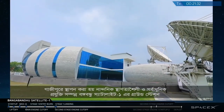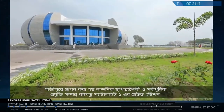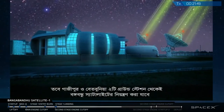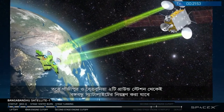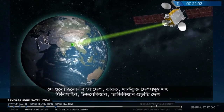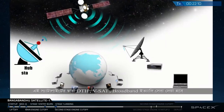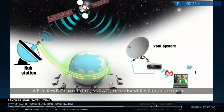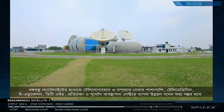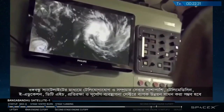The ground station of Bangabandhu Satellite 1 has been built at Gazipur with a paramount structural architecture and equipped with the most advanced technology. This ground station is now all set to navigate the satellite. It can simultaneously be navigated through two stations commissioned at Gazipur and Betbunia. Bangabandhu Satellite will be able to bring countries like Bangladesh, India, other SAARC countries, even the Philippines, Uzbekistan and Tajikistan. It will simultaneously cater to DTH, VSAT and broadband services, earning for the country a huge revenue in foreign currency. It will be possible to develop a huge number of sectors like telemedicine, e-education, DTH, defense, and disaster management.